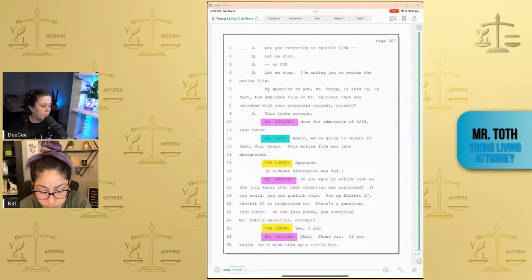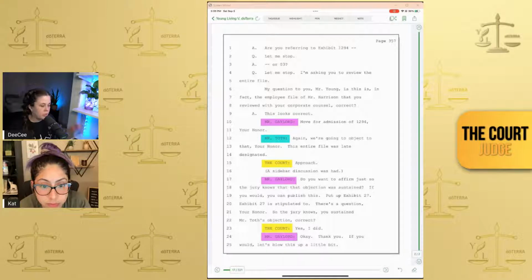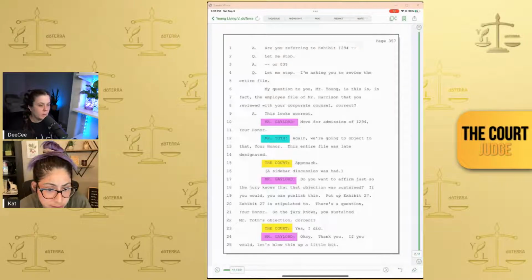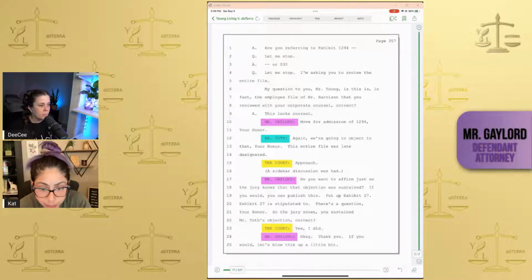Mr. Toth, again, we're going to object to that, Your Honor. This entire file was late designated. Judge says approach, sidebar discussion, and then we're back to Mr. Gaylord. Do you want to affirm, just so the jury knows, that that objection was sustained? If you would, you can publish this. Put up Exhibit 27. Exhibit 27 is stipulated to. There's a question, Your Honor, so the jury knows you sustained Mr. Toth's objection, correct? Yes, I did. Okay, thank you. If you would, let's blow this up a little bit.